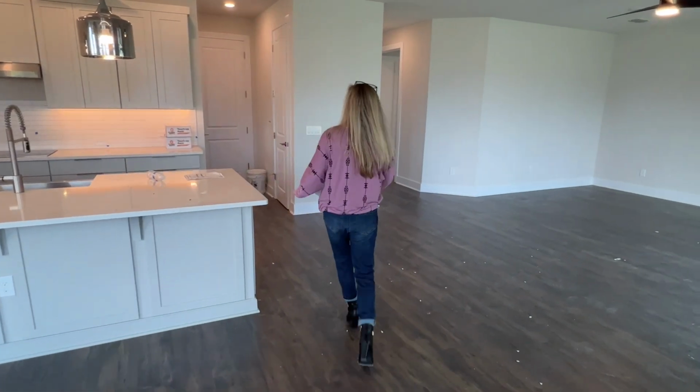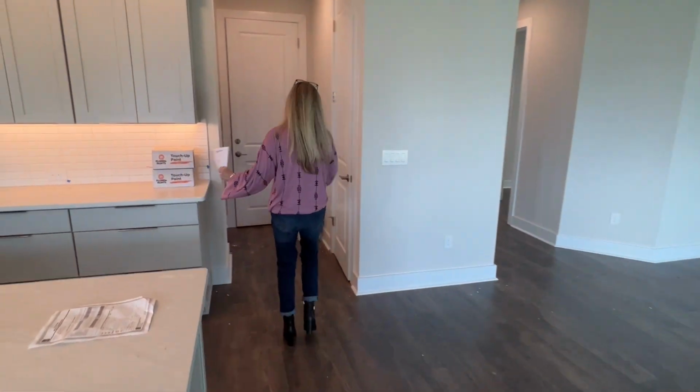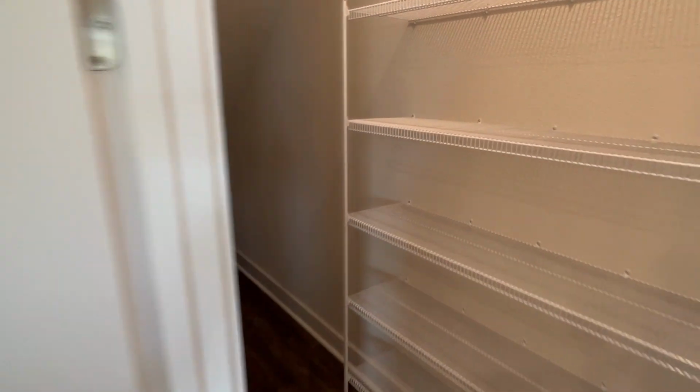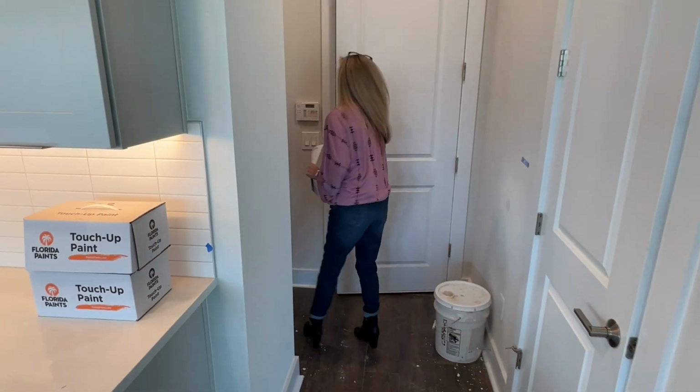All right, let's go back here. All right, so kitchen. This is pantry. Oh, nice big pantry. So the pantry tucks back down and around, or not down and around, but back down. This is going to be your entrance to the garage. So you do have a two-car garage. That I can tell you.